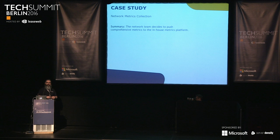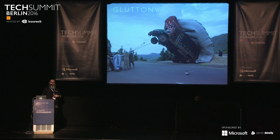And we were using an in-house metrics platform. If you're familiar with OpenTSDB, this was the heart of it. And so, of course, that runs on an HBase cluster. And when the network team, without telling anybody, just turned this on, we're talking about 2,000 network ports sending every frame to the TSDB cluster, which was already being used to monitor all the critical systems that were running the site. Well, as you can imagine what happened next, the whole thing fell over, because this is the sin of gluttony, or ignoring scope and capacity.